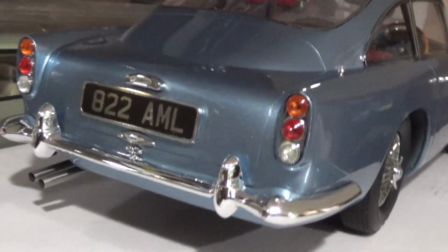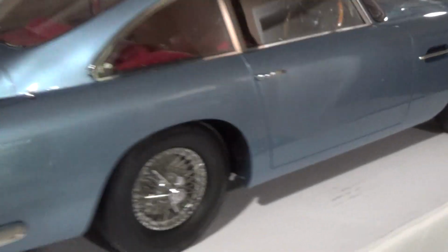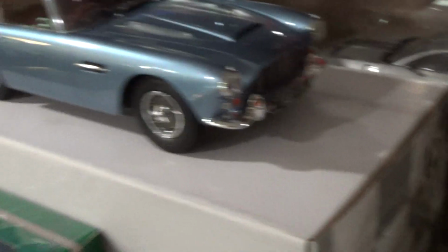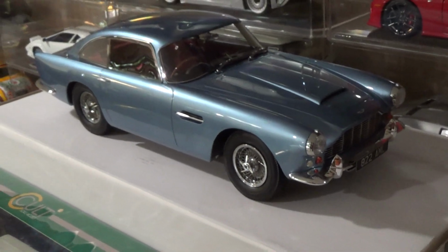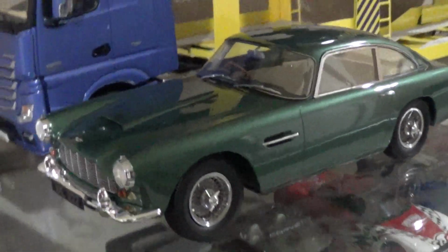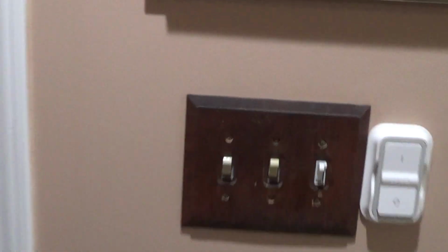I had to glue back on the exhaust tips. I had to fix the chassis. But again, this otherwise would have been new in the box. So I sell this car, and it pays for that car right here many times over. I can't tell you how little I paid, but let's just say I've done very well. And of course at that price I'm not mad at it. Gotta say that, right guys?